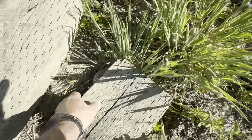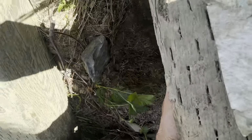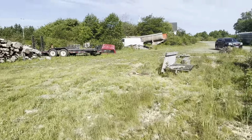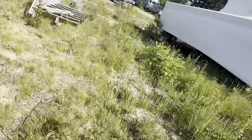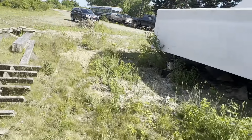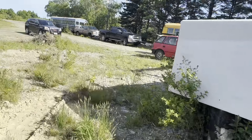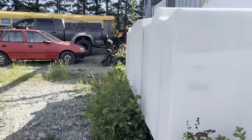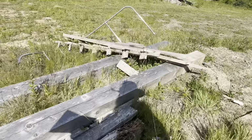Oh, right here. This might work, but he already might have one. Do you need a block? Oh, I got a block. You don't need one? Come on, this would have been a good one. Yeah, I figured he'd have one.